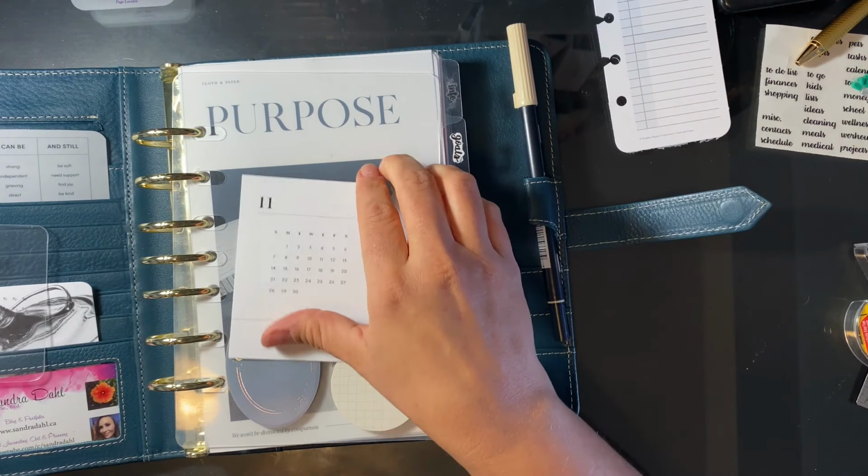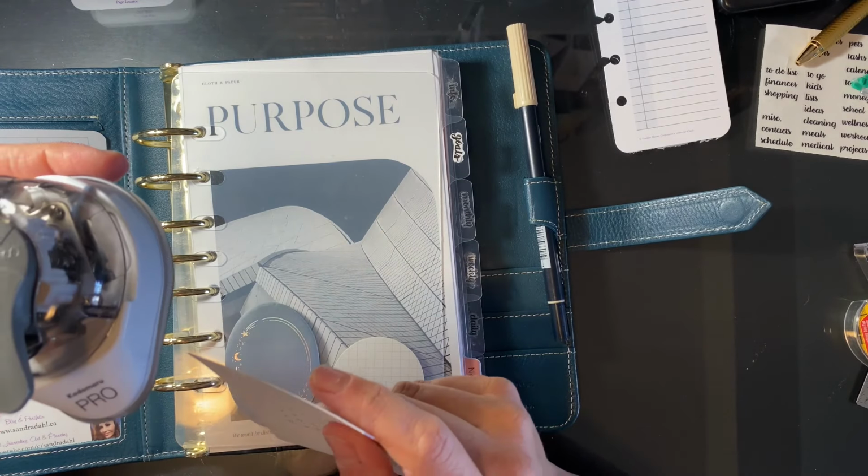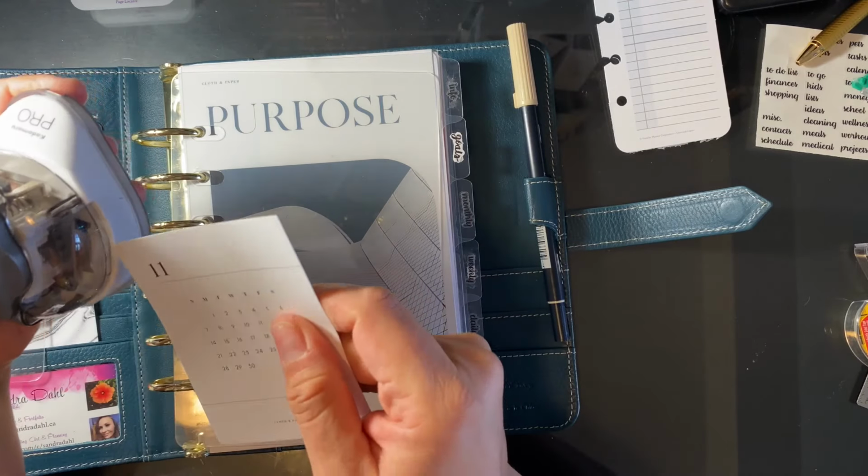This is bugging me though. I really want to round the corner. So I'm just using this Kadomaru corner rounding punch.